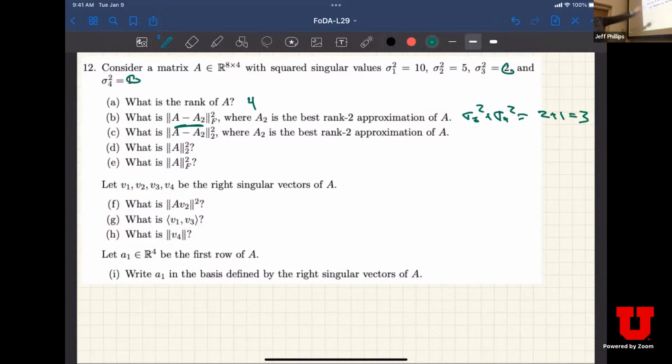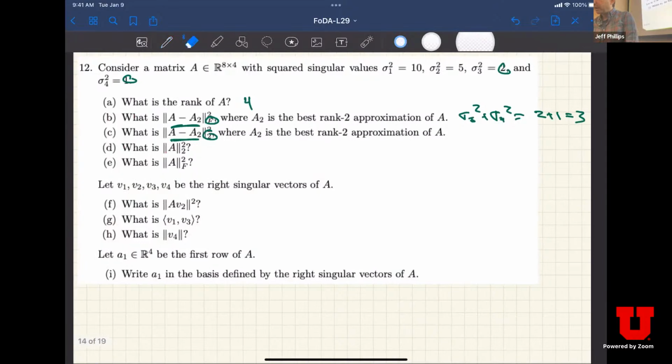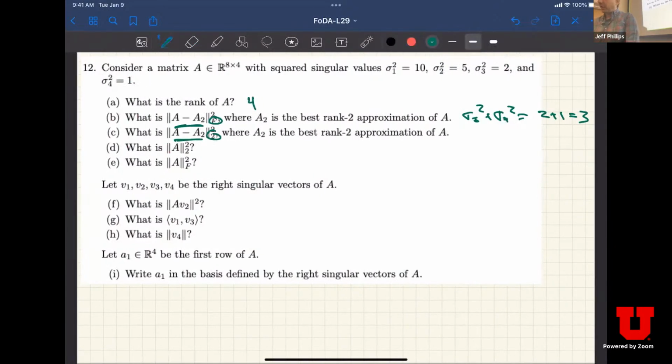If I do the 2 norm, this was the Frobenius norm, now we're doing the 2 norm. The spectral norm is only the largest singular value of the matrix, but now we're looking at the residual of A minus A2. The residual only corresponds to the part from sigma 3 and sigma 4. What's the largest singular value of what's left over? It's going to be this one. So it's just sigma 3 squared, so that's 2.